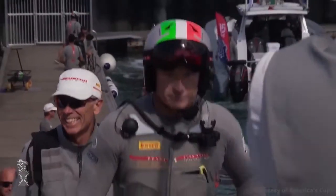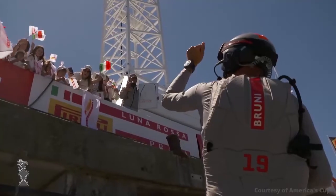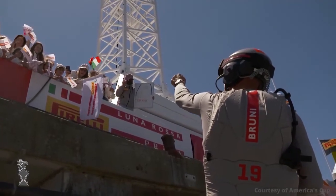We'll be doing everything we can to come out and get some payback on the Poms. Definitely going to have a good fight against the British. We want to win every race. That battle starts on the 13th of February in a 1st-to-7 series.